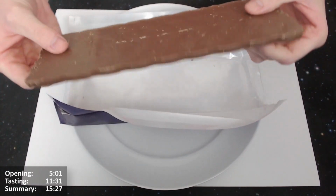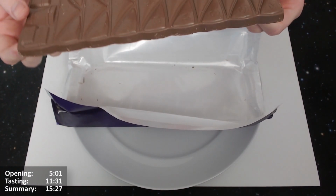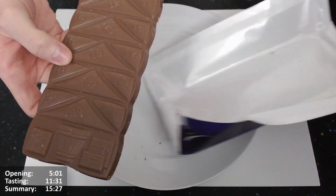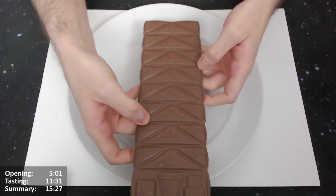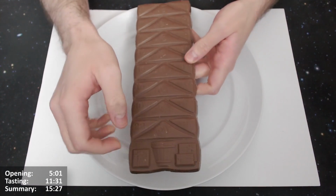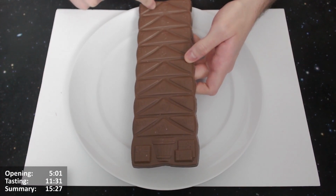Let's have a look at what it looks like on the other side. See, it's got a wavy design. Look at that. Oh wow, it looks pretty good, doesn't it? Can I even fit it all in? Not sure I can. Just move the paper away a bit. There you go, just about fit it in. So you can see it does have numbered segments for most of it. I'm working in reverse here because I was on the camera.